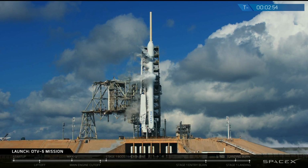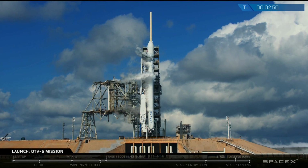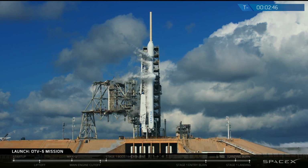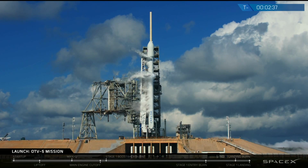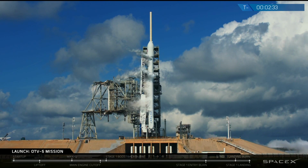Final status update. Fuel is now fully loaded. Falcon 9 is moving towards full internal power. It means it's running on its own batteries. Vehicle tanks are fully pressed up, currently working, no issues. Weather is go, range is go. Let's listen in to the last minutes of terminal count.